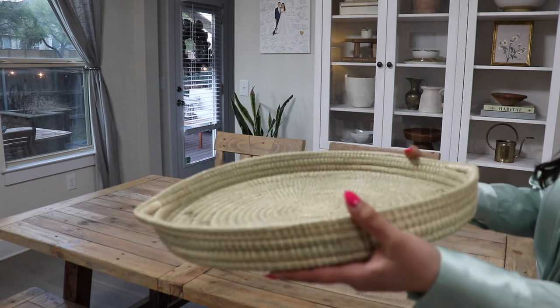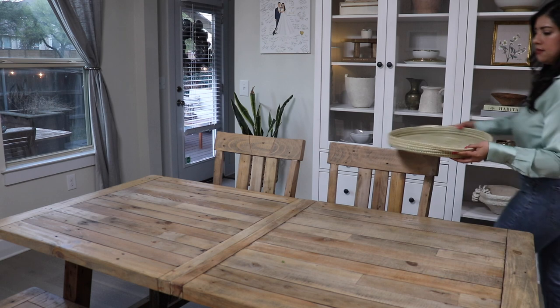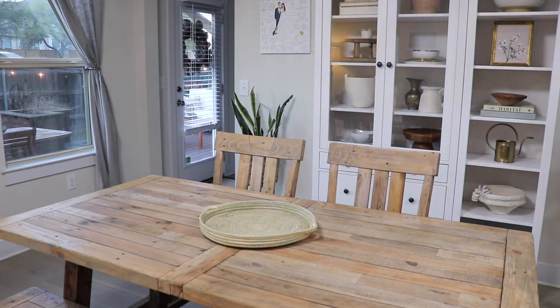I'm adding this woven tray to the dining table to add more texture to this space, and then just setting the fresh flowers on it.